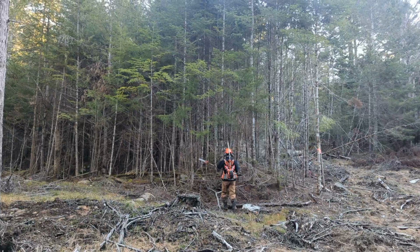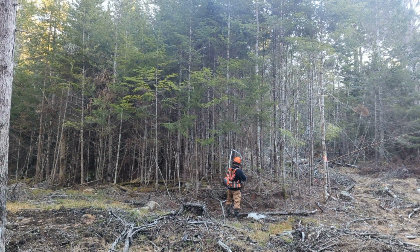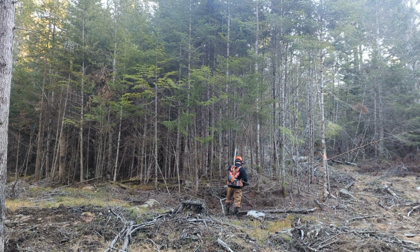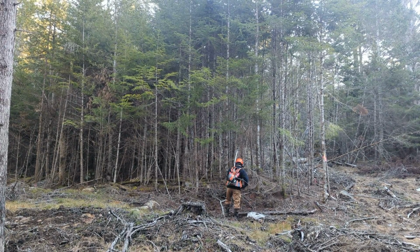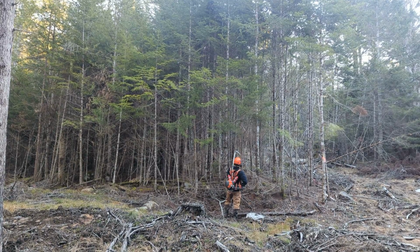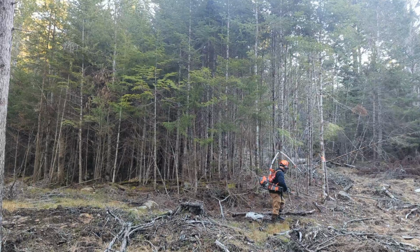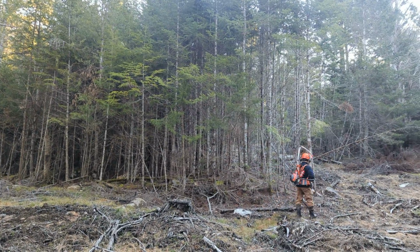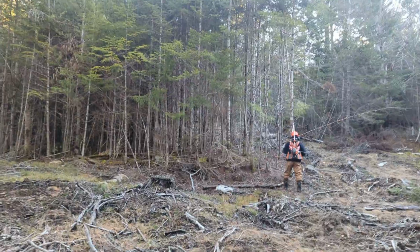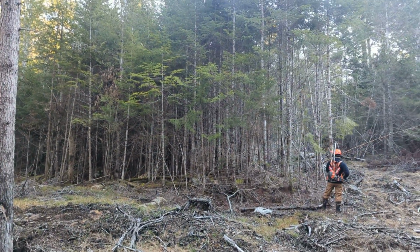The spruce here are smaller than the fir. Here's the spruce. Those need to be cleaned up. Wow.